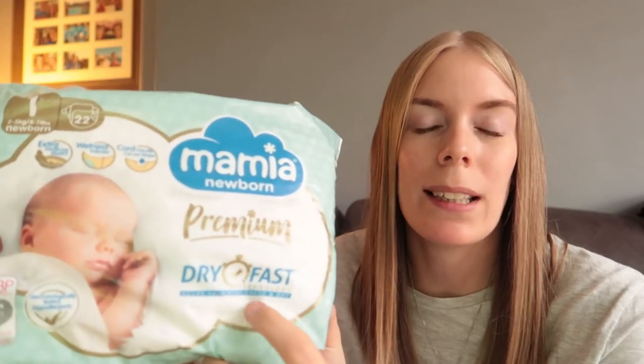And it is advertised, these are the premium ones, as dry fast. So it does say help skin stay fresh and dry. I'm not sure what they have put in there, but I think they're amazing. Dry fast technology, breathable layer, stretchy waistband, fast absorbent core, locks away wetness quickly and evenly, which I completely agree on. It practically does what it says, and it says that these are regularly tested against a leading brand. So obviously they've created these after testing them with other brands, and they've got it spot on as far as I'm concerned.